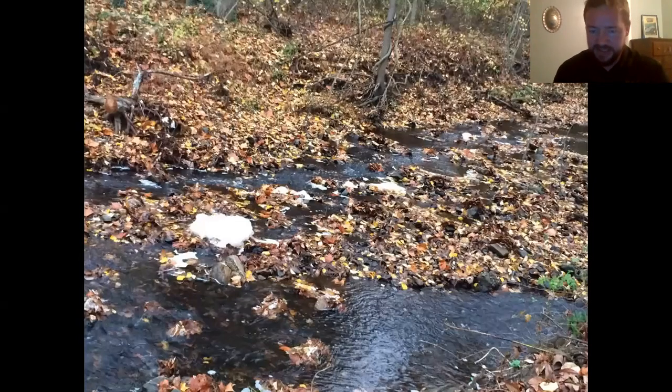Another example, you can just see little bits of white foam, and then here on the left, a collection as the water is caught in this area or the foam gets caught. You can see it collecting there.